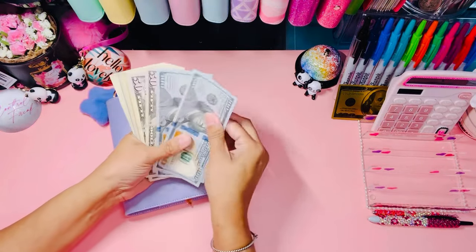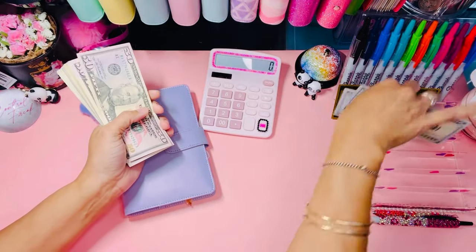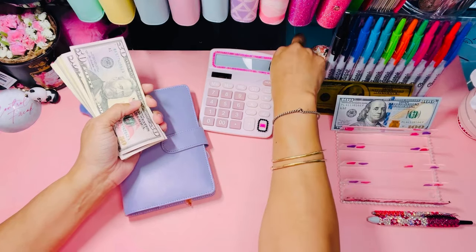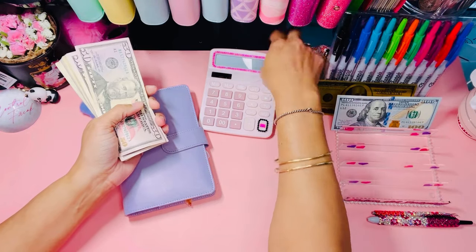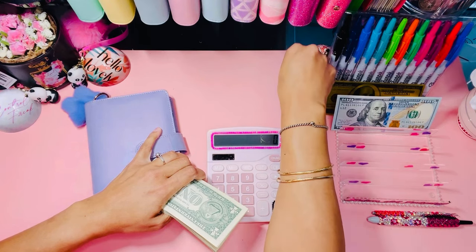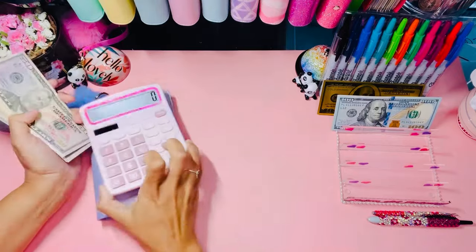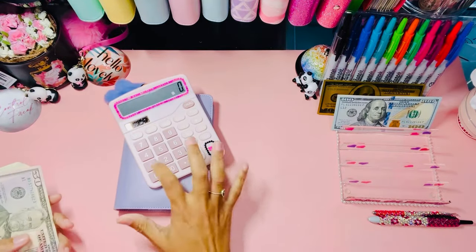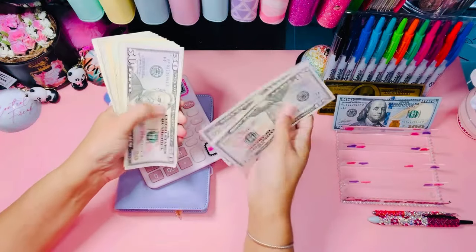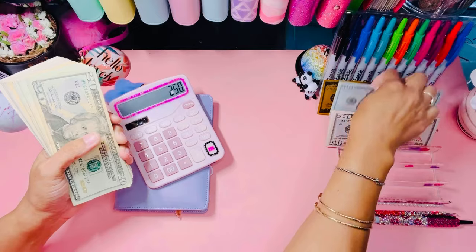So we have 1,200. Let's take the calculator out because you know I can't count. And we'll put the money over here. Okay, me and my need to be on the desk. Okay, so let's see. Do you have a glare there? No glare. Okay, 100. Okay, 200, or 150.